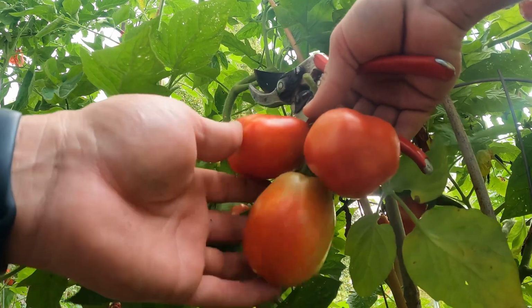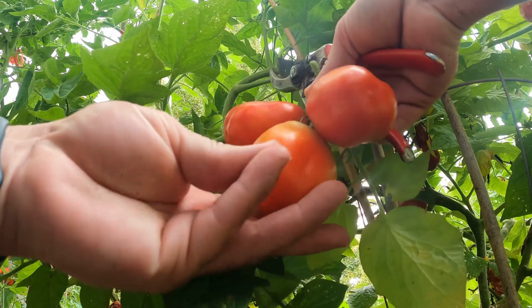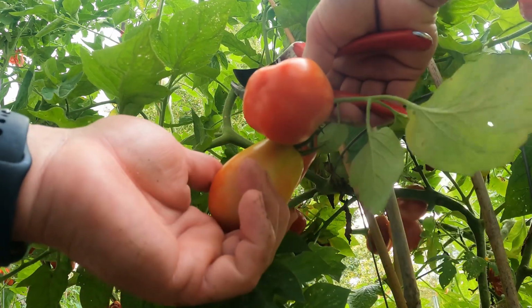Plus, the other great thing about growing vegetables in your own backyard is you can give these away, and it just means a whole lot to folks, you know, when you give them something that you grew yourself.